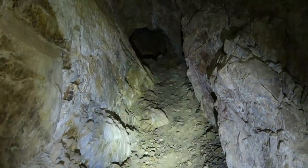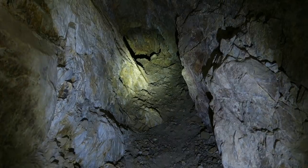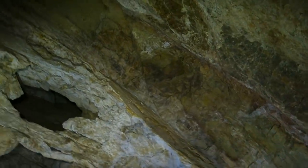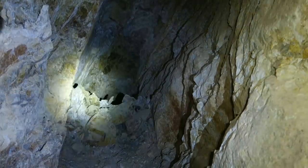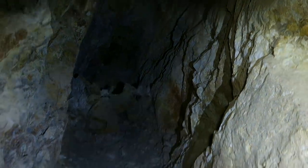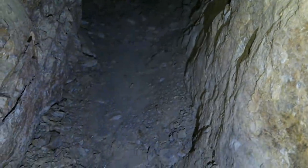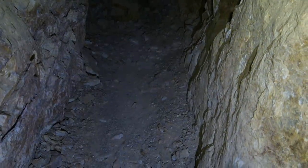You have a stope here, it runs up there, and it runs way over my head here, as you can see, and then back up there. We'll check that in a minute. See the angle going up there? It's fairly steep getting up there, but I think I can do it.